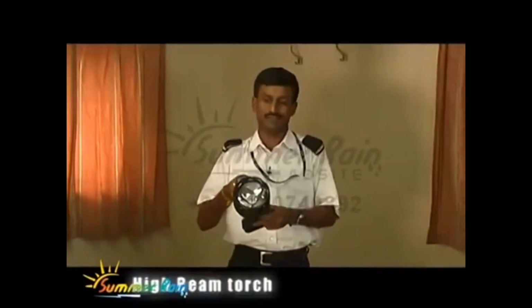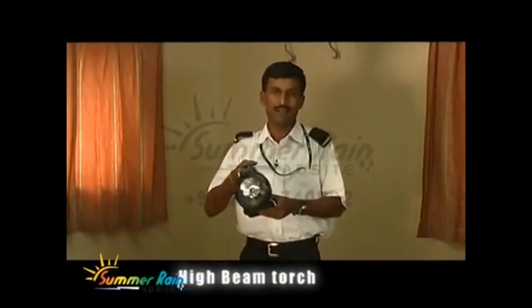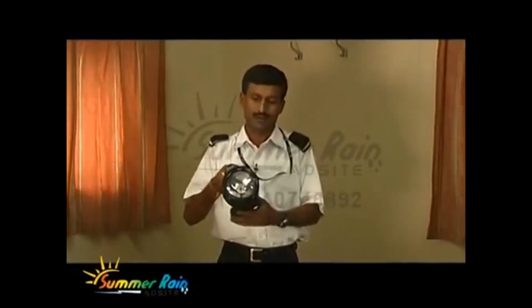This is a portable, intrinsically safe high beam torchlight. Very easy to handle, and very useful to illuminate small dark areas around the ship's side, even though we have enough lighting around the ships. The power of this light is about 2 million candle power. Very easy to operate, very portable, easy to carry.